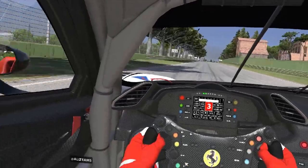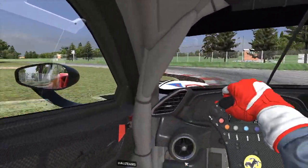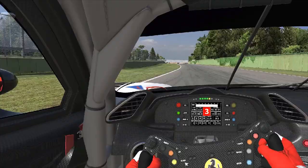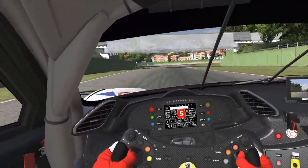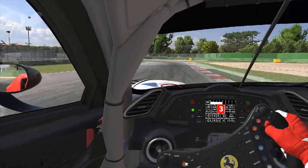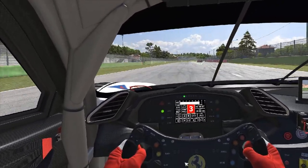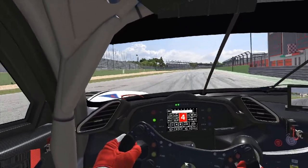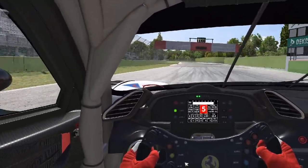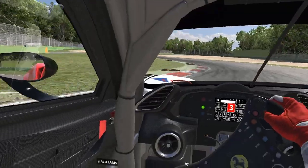Now, it's not to say that VR is perfect. I initially found some of the sim titles a little confusing to get set up. Like RaceRoom, you have to go Steam, Properties, Launch, and type in minus VR into the launch properties, so it will launch into VR. And with Project Cars 2, I had to change the address of the desktop shortcut for it to open up in VR. And in both instances, I had to do a quick Google search.